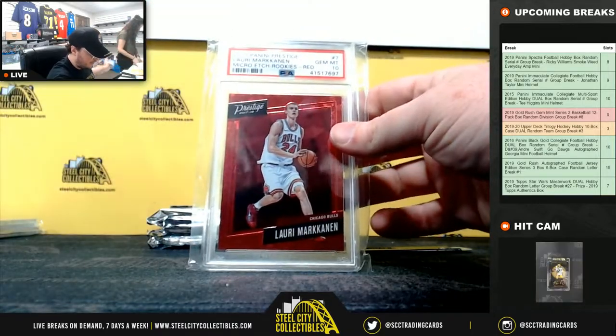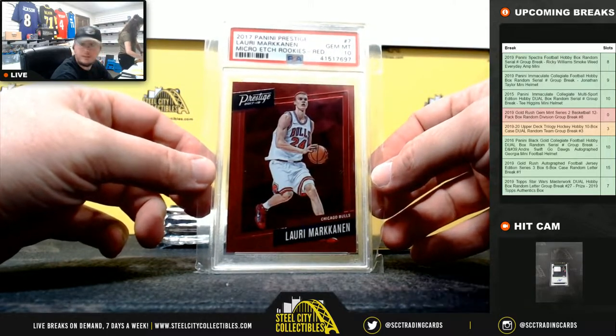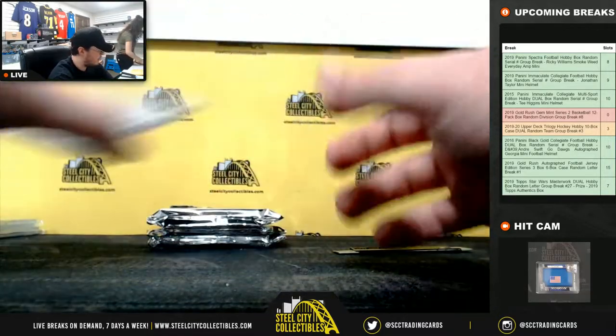PSA slab card here. 17 Prestige, Lauri Markkanen, Micro Etch Rookies Red. Gem Mint 10. Also the Central and Demetrius.